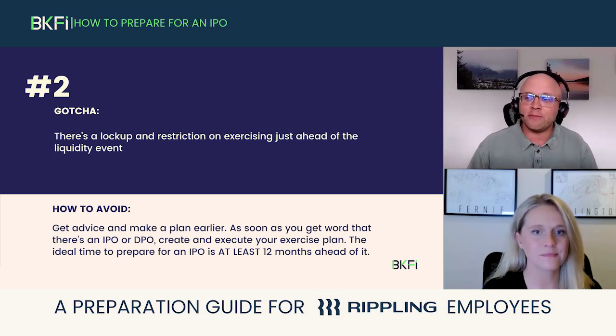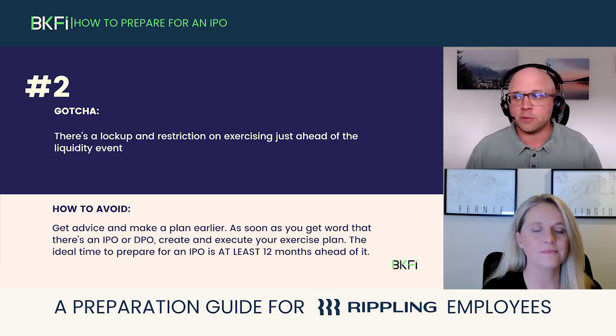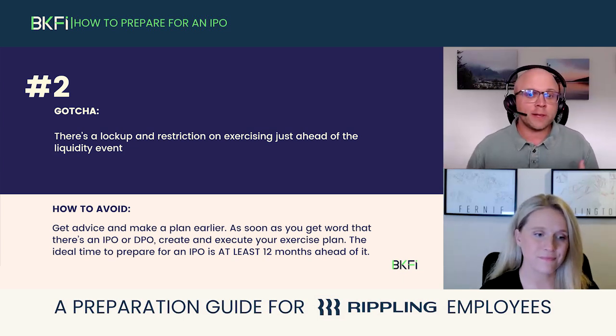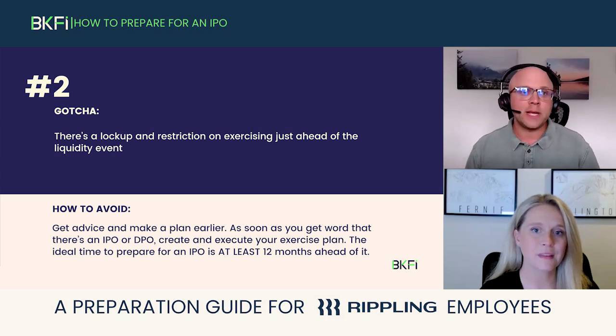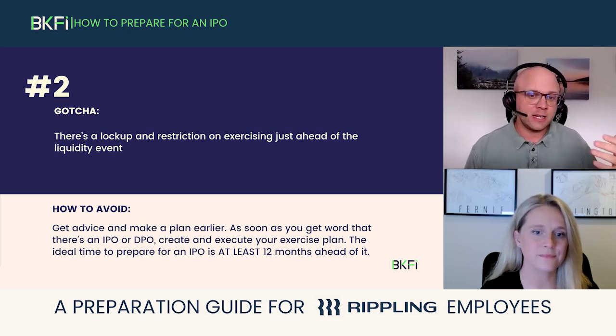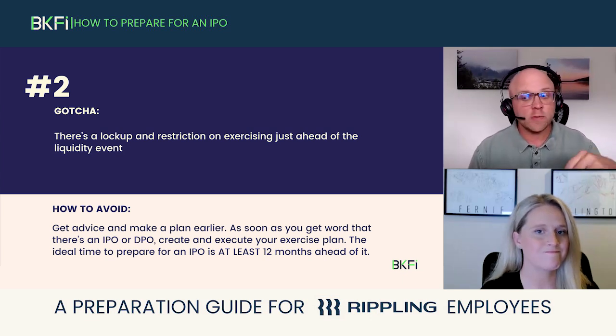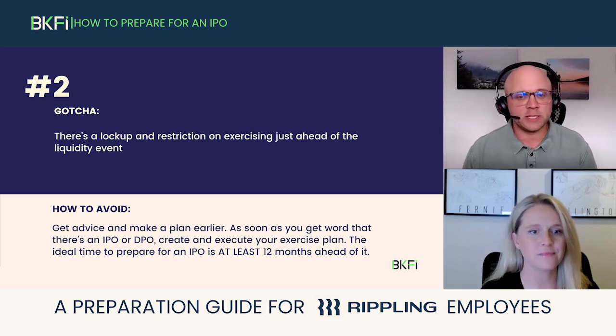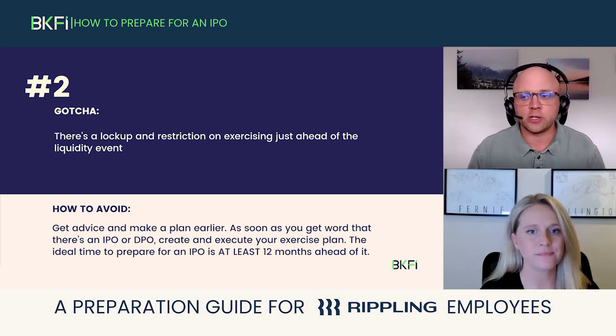And so getting advice earlier can help you navigate this, because there are not only lockups that happen after the company goes public, there's typically a pre-IPO lockup because of that data that's moving around. Maybe a month or a few weeks ahead of your direct listing, IPO, SPAC, whatever it might be, you're not allowed to trade in the shares. And so if you're going to wait until the week before to make your exercise, you might not be able to do it. That's why we want to ideally plan at least 12 months ahead of any liquidity event and start to get the planning rolling.